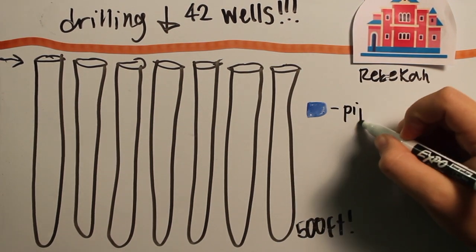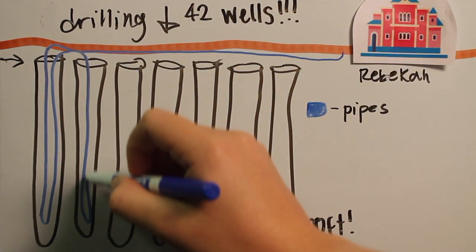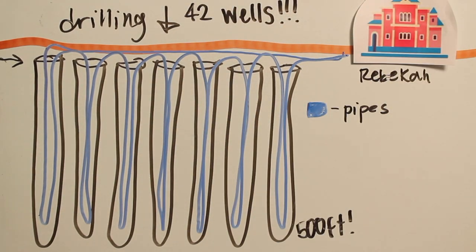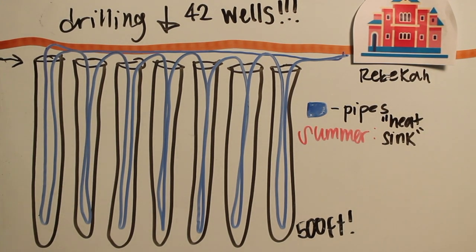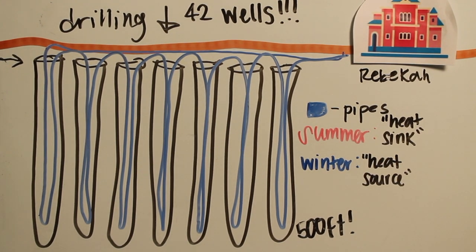Pipes, of course. Because this is a closed-loop system, the pipes are all connected to each other. Moving through the pipes is refrigerant. This liquid is our heat exchanger. It is constantly moving through the pipes that are in the wells in a cycle. How does this refrigerant exchange heat? As explained by the United States Department of Energy, the Earth is used as a heat sink in the summer and as a heat source in the winter when it comes to geothermal.